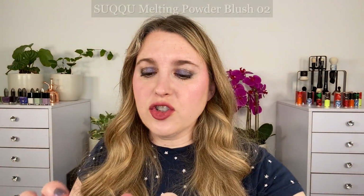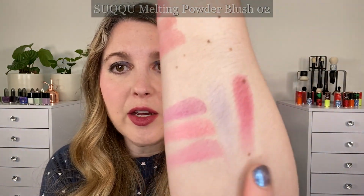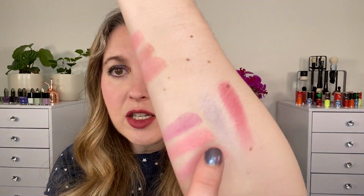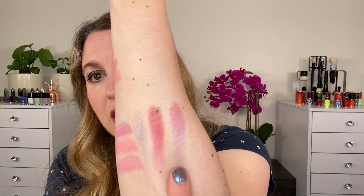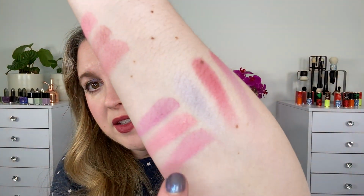This is the pink shade 2 in the Melting Powder Blush. I'm gonna put that right next to it here. And you can see that this shade is gonna be deeper and a little bit warmer as well. There's a little bit more berry in it compared to the one in the Pat McGrath. Now I'm gonna mix these two so you can see what they look like mixed. So let's put those here. And you can see that mixed, the vibe is actually very, very similar.